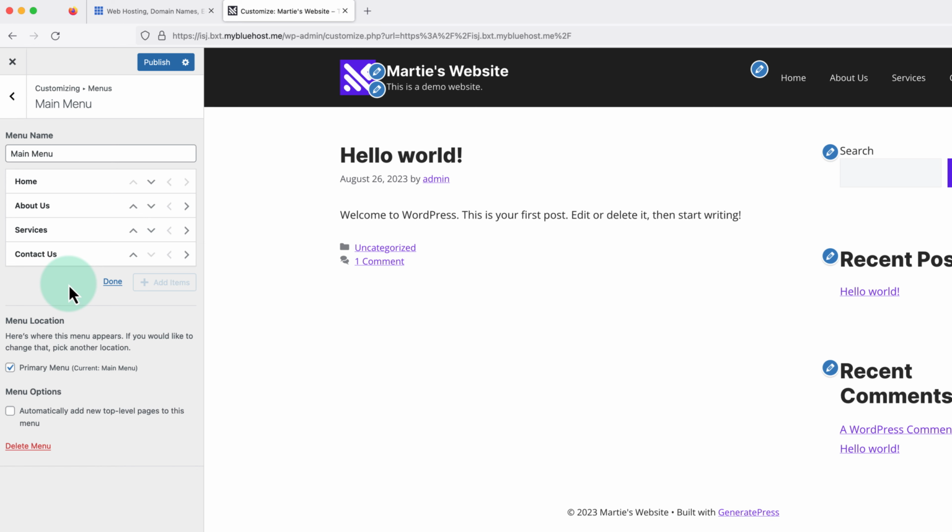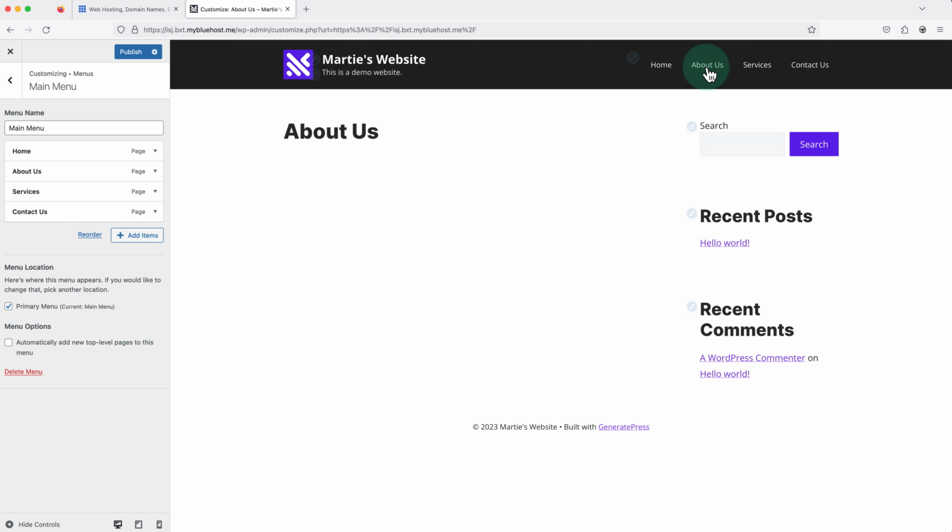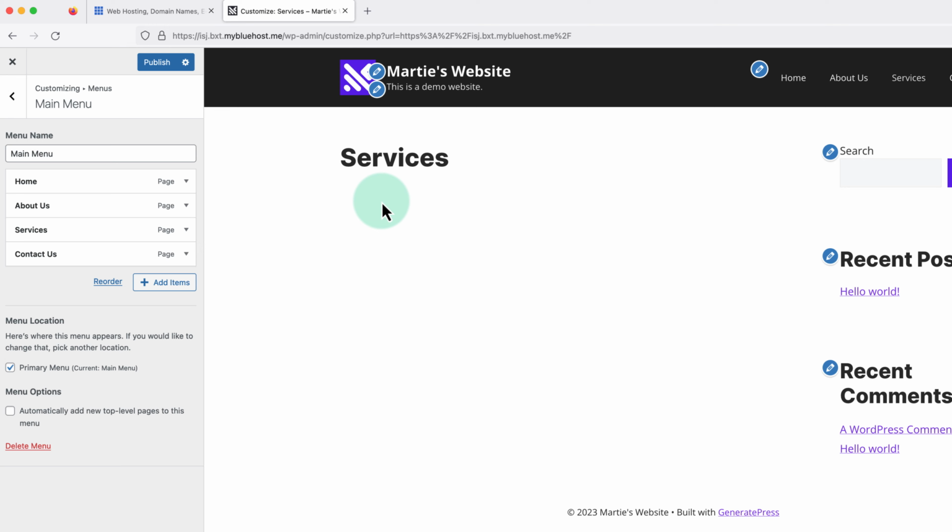Then once we're happy with the order of our pages in our menu, we can click Done. And at this point we can click into the pages we just created in our menu on the right. Now they are blank at the moment, but we will be adding content to them soon. Then once we're finished with our menu, we're going to click Publish at the top to save our changes.